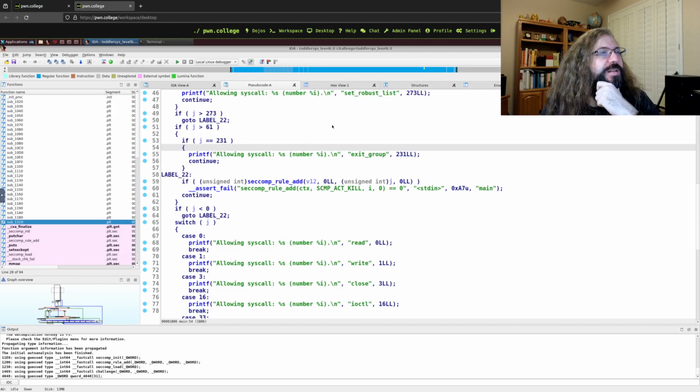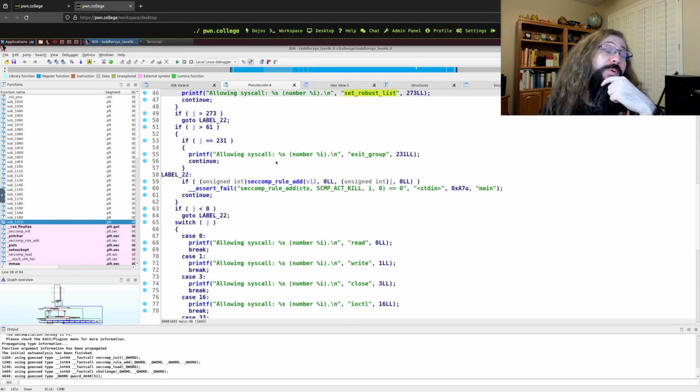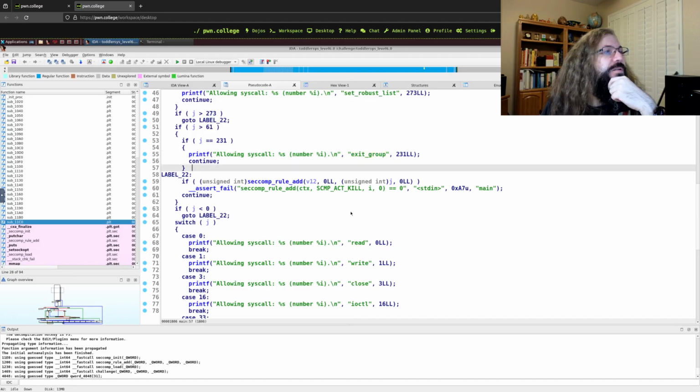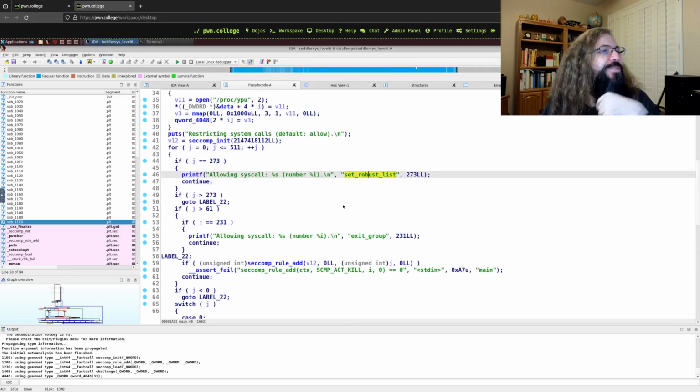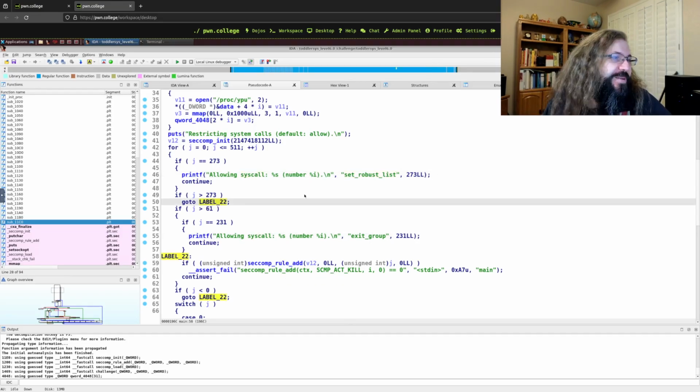It's part of the initialization step there. We have, if I remember right, could be wrong, exit group, so that's, I don't think, particularly useful. Is that really all we get? Set robust list and exit group? Brutal. Oh, wait, what is this?